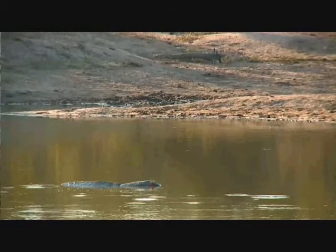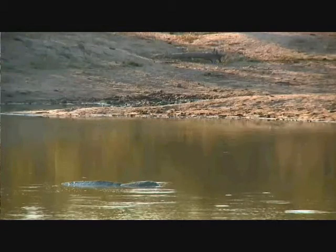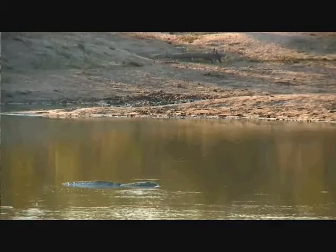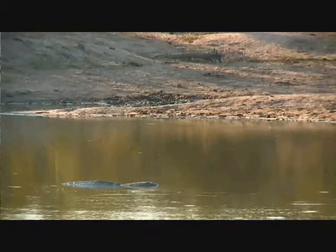And while we wait for him to take his next breath, you may notice it's got some very deep cuts and scars on its back. They do fight ferociously with one another, and they've got huge teeth.